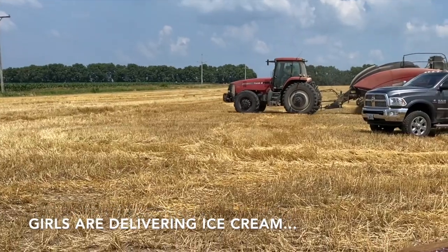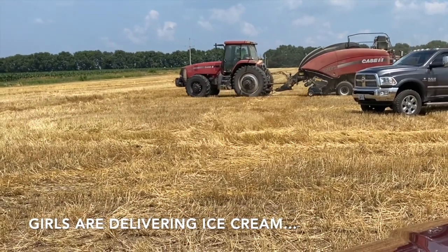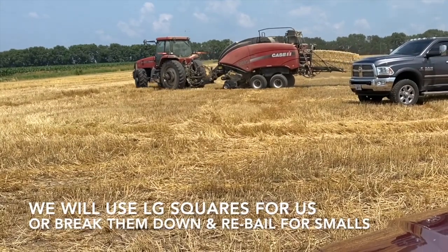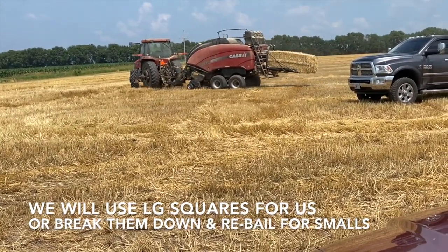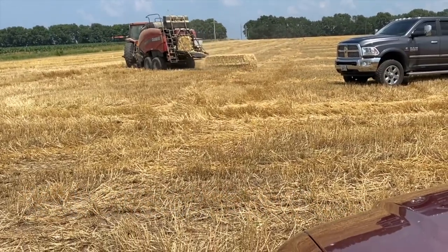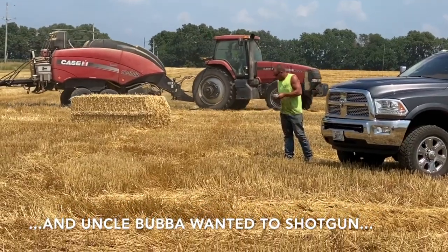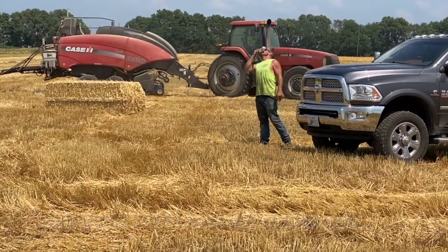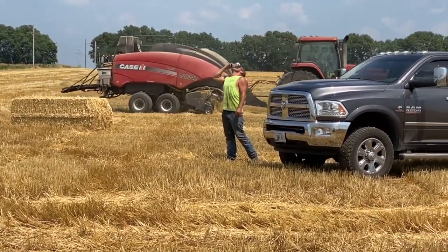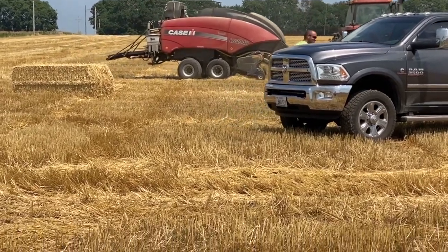Okay, to give you an idea. Ooh, this is just the circle baler. Oh no, it's not. I'm sorry. Now this is a large square bale of straw. What? Hurry! This is classy.